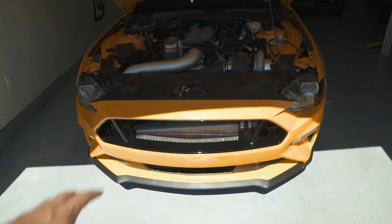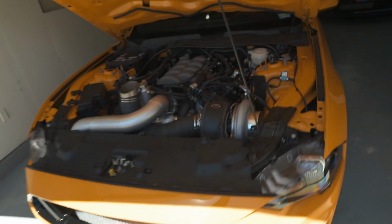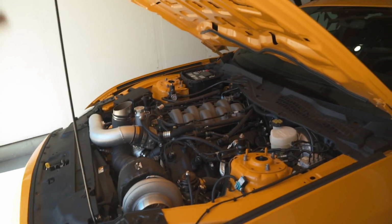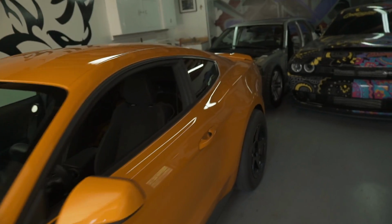Next upgrade, really, I've got a few things coming, but the biggest thing is going to be switching this air-to-air to an air-to-water. If you guys didn't watch my latest video on the roll race, we had huge IAT problems with the car, so the air-to-air is gotta go and we are getting an air-to-water system. But that's going to take about 2 to 3 weeks to get in.